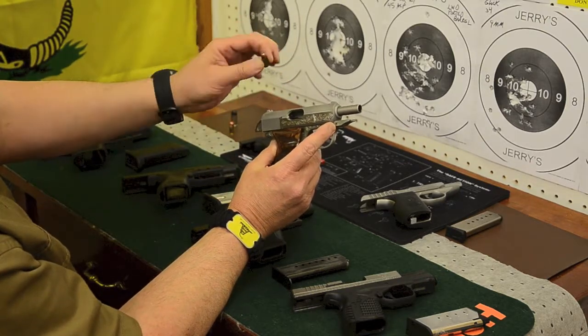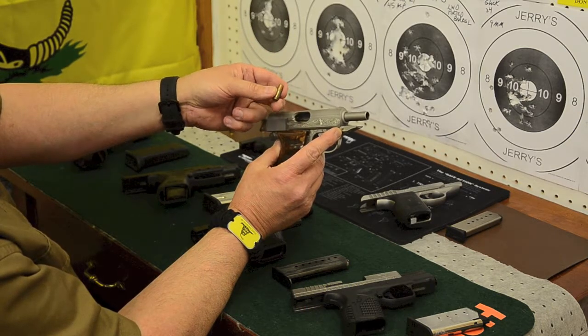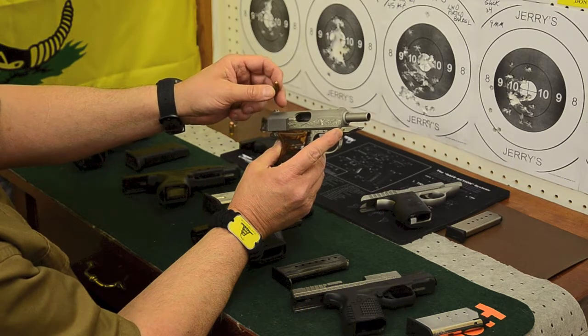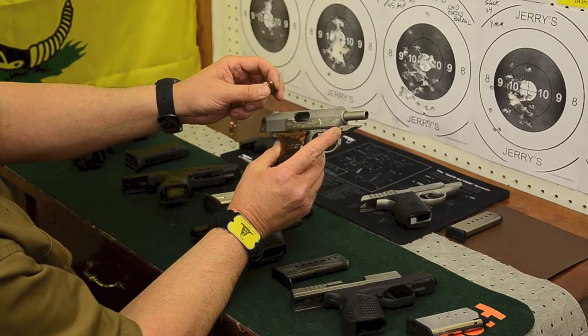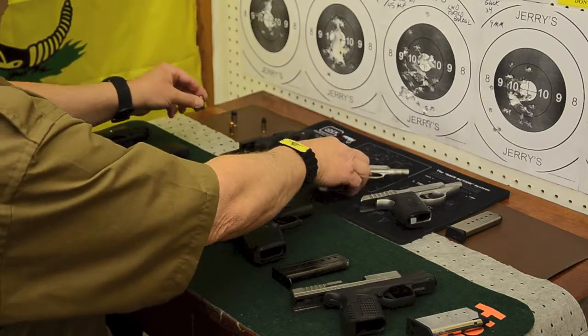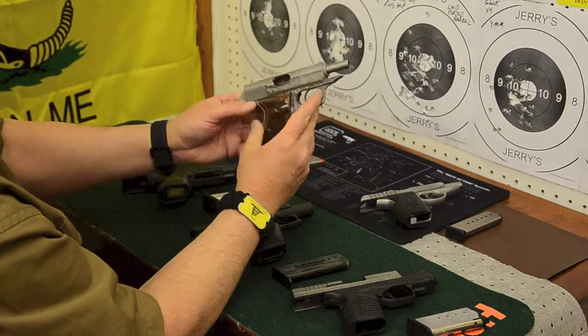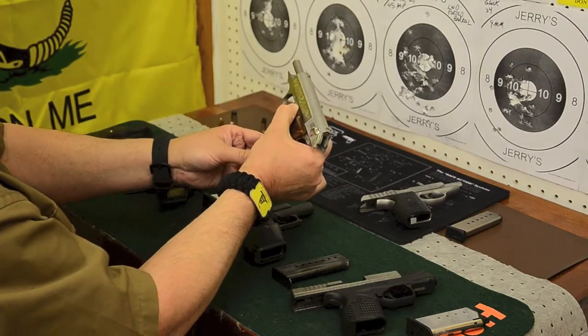So this is the round that James Bond spent most of his career working with, and of course he had a license to kill. He must have been a pretty darn good shot. These days I'd rather have a little more firepower than a 32, and even the 380 leaves something to be desired. But that's the Walther.